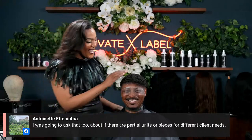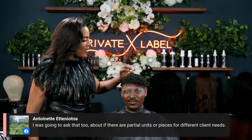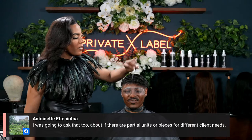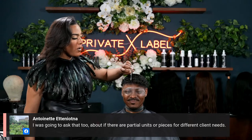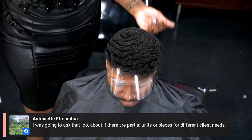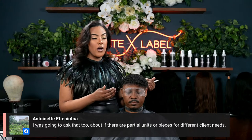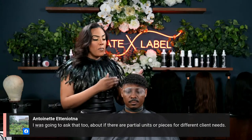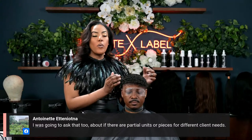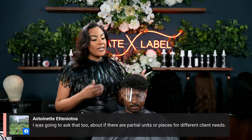Antoinette says, I was going to ask that, too, about if there are partial units or pieces for different client needs. Yes. One thing that I love to do with this, you are able to create custom molds of your client's head, their head shape, and their needing area where they are. What I mean by that is, take this unit off. I saw his area that needed servicing. We would be able to do an exact mold replica that we could send in and get that made.